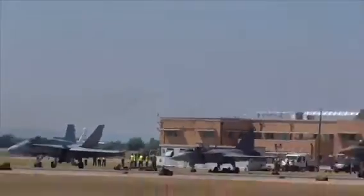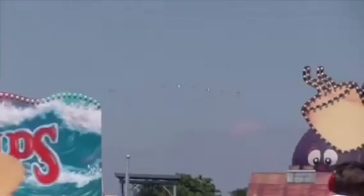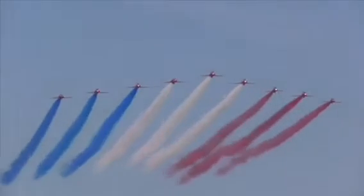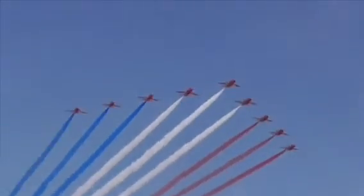Well, that's all 9 jets airborne. They're about to turn in towards us and start the run-in. I can see the nose lights. Get those cameras ready. We're going to start a full show. Ladies and gentlemen, let's hear it for the 2018 RAF Aerobatic team, the Red Arrows!